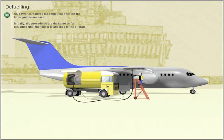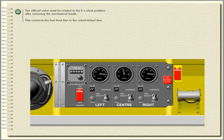Defueling. AC power is required for defueling because the boost pumps are used. Initially, the procedures are the same as for refueling until the tanker is attached to the aircraft. The offload valve must be rotated to the 6 o'clock position after removing the mechanical balk. This connects the fuel feed line to the refuel-defuel line.